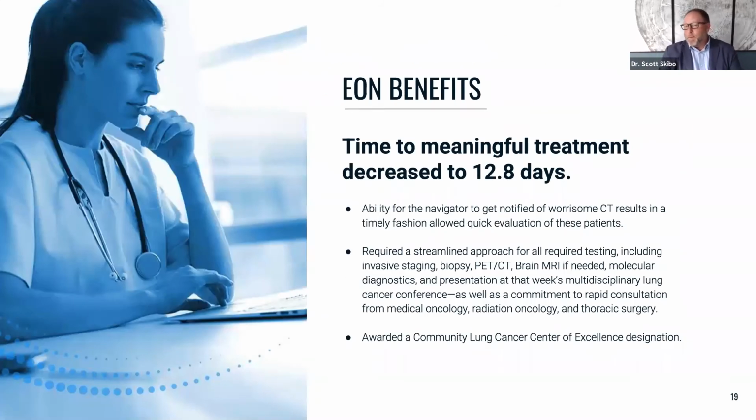The other thing that happened as a result of incorporating EON into our medical center is time to meaningful treatment decreased to 12.8 days. Now, at the beginning of the talk, I talked about that 8 months from when a nodule is identified to whenever somebody thinks about doing something about it. I'm talking about when a nodule is identified, we diagnose it as cancer, and then meaningful treatment at that point got down to 12.8 days.